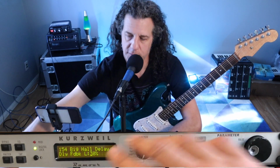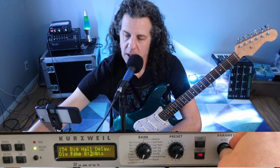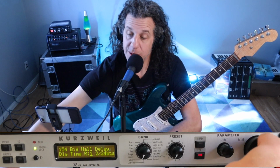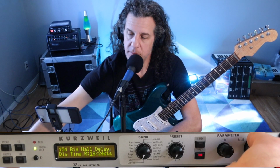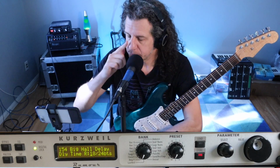I'll have to play with this to find out the exact feedback that works for me. And now the right side, way too long, 2 beats. So I'm going to do a dotted eighth note. People like Andy Timmons and some others, I think even Gilmour has played with this some more, a stereo delay or a dual delay with a quarter note and a dotted eighth.